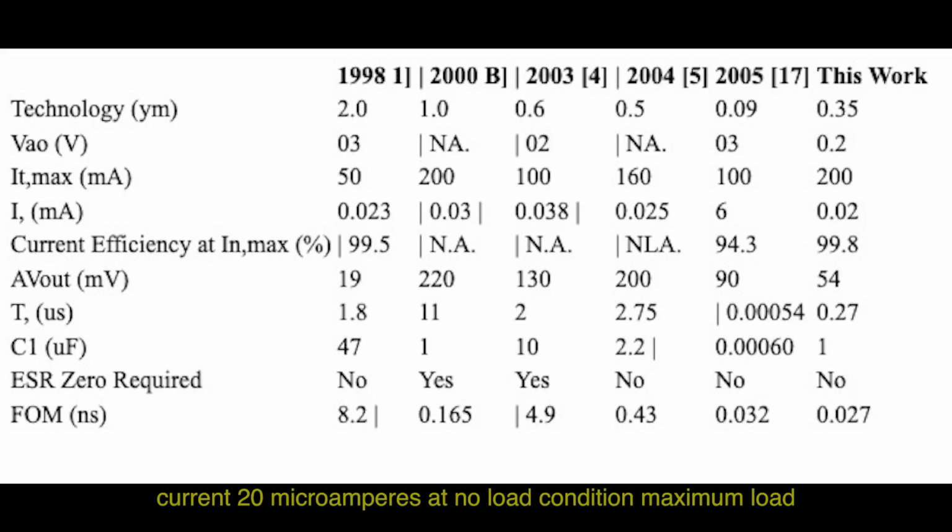Quiescent current, 20 microamperes at no load condition; maximum load current, 200 milliamperes; dropout voltage, 200 millivolts; current efficiency at full load, 99.8%; output capacitor, 1 microfarad, ceramic; maximum transient output voltage variation, 54 millivolts, 3% of V_out for 0 to 200 milliampere load step; transient undershoot, 20 millivolts, 1.1% of V_out; phase margin, greater than 65 degrees across entire load current range.